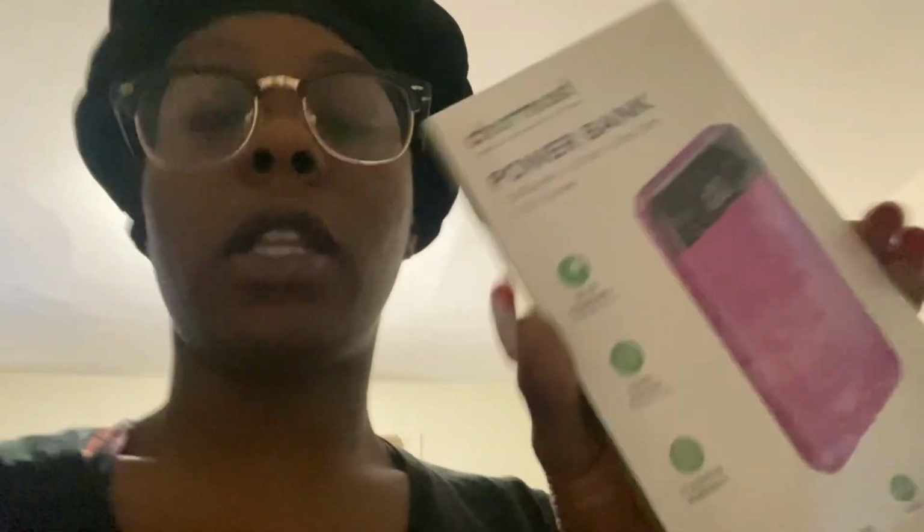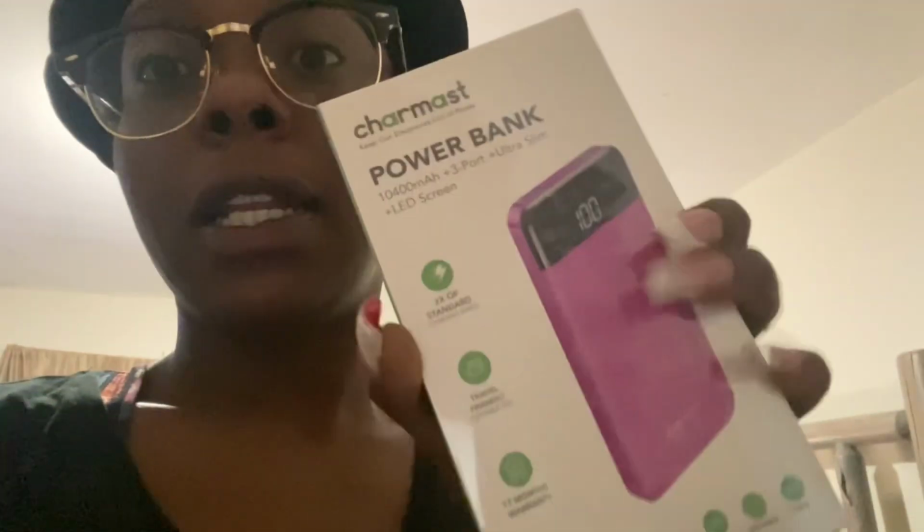And then I also got a portable charger, power bank. Cause you know, I was just thinking like, you need to think ahead of things. And Amazon is trouble, y'all. But yeah, I got a power bank to use for traveling, to use when I'm out on the go and stuff. So it's like this little pink color.